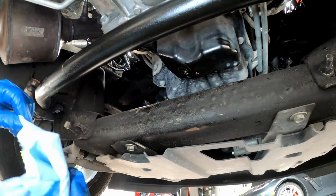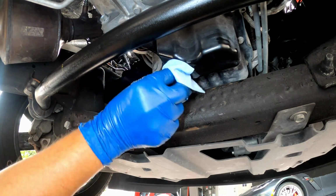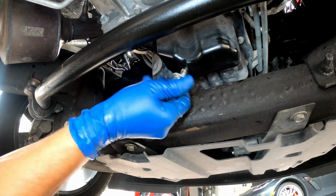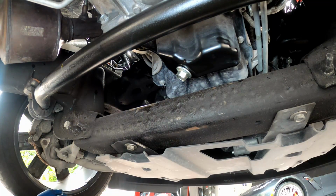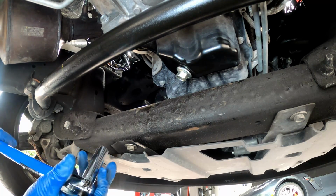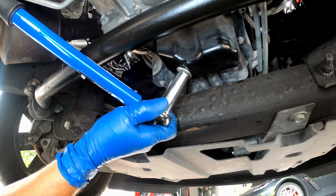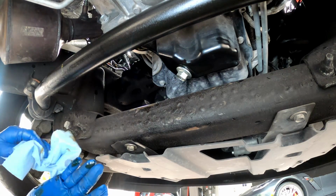All right, guys. So the oil has been pretty much drained. Gonna clean your little area here. I'm gonna put in your drain plug, and make sure you don't drop it in the oil. Remember, 18 foot-pounds. All right, beautiful. So we got 18 foot-pounds and it's a 15 mil.